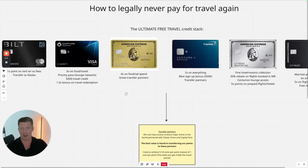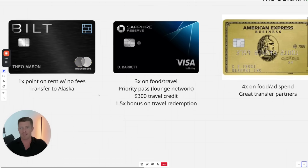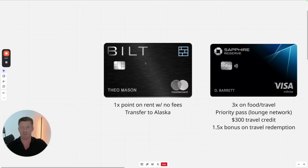Now, this is a variety of credit cards across personal and business. And I believe if you get all of these cards, you are going to have everything you need for the maximum points. Now, the first card I want to talk about is one that most people don't even know about. This is the Bilt credit card.